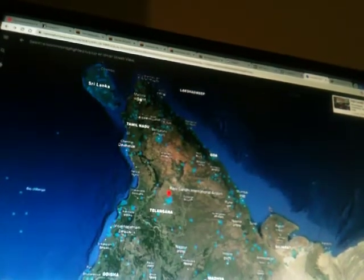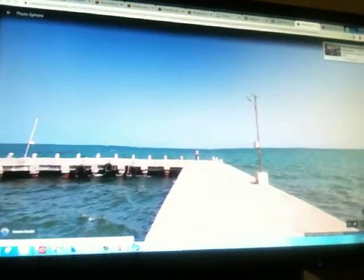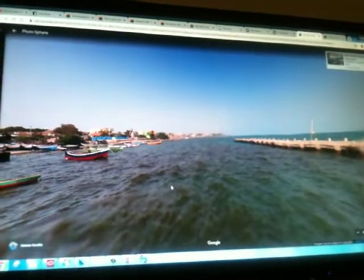Alright, this is right next to Sri Lanka, right here. It's at the very edge. Let's see what that looks like. The very edge. Wow! It's pretty nice. All that water, green water. I'm pretty sure the water's polluted though.